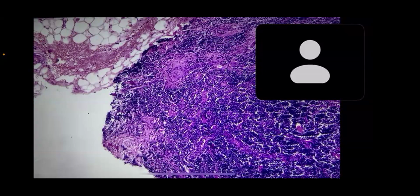Okay, thank you. Thank you very much. If you want to be more sure, we can do CD5, but for me, CD23 here was enough. Before we discuss the clinical aspect, I wanted to hear what Dr. Alquran would like to say on pathology as well.